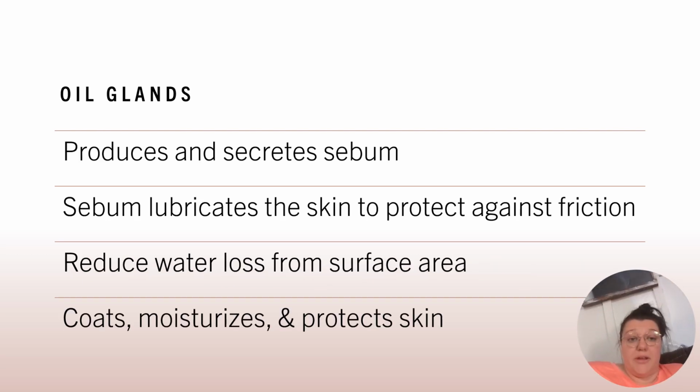And last, we have our oil glands. So these produce and secrete sebum, and that sebum is used to lubricate the skin to protect it against friction. It also helps reduce water loss from our surface area, and it coats, moisturizes, and protects our skin.